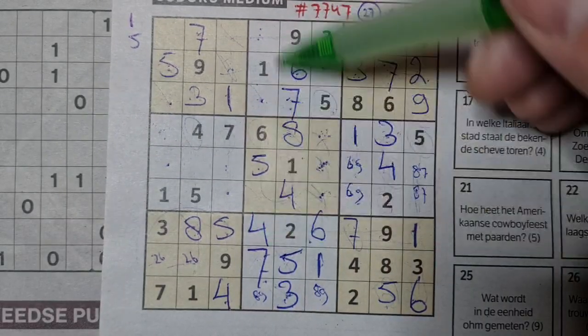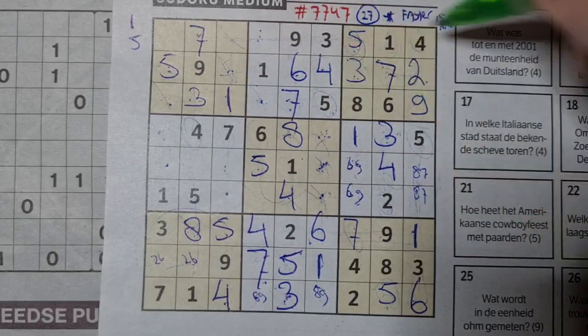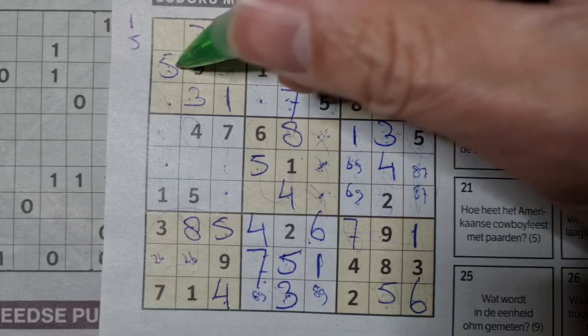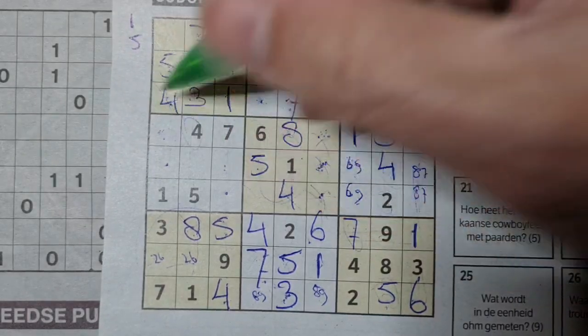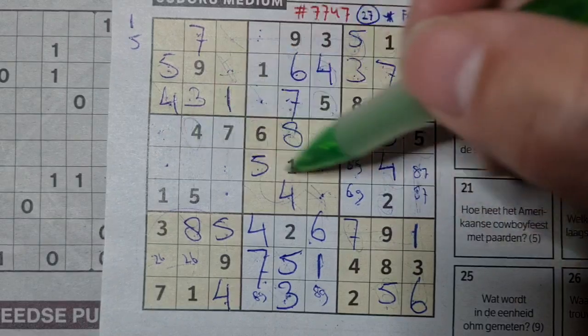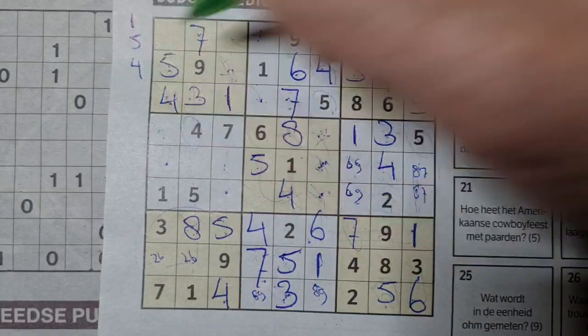We have a 4 in this column and a 4 in the middle column, so in the next column the only place left for the 4 should be there. 4 in the first row, 4 in the second row, so in the third row the only place left for the 4 should be there. And all the 4s are used, I can see. Digit number 3, number 4.